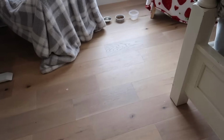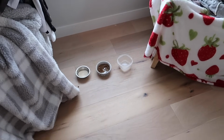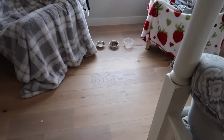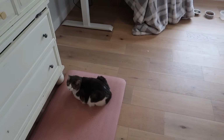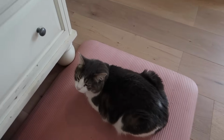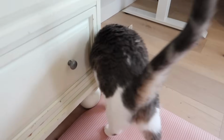I did put her food in our bedroom here. She did eat this morning at about 4:45 a.m., almost a full bowl. So I'm hoping she keeps it down, but we still want to get her checked out to make sure she's all right. But she's acting a little bit funny.